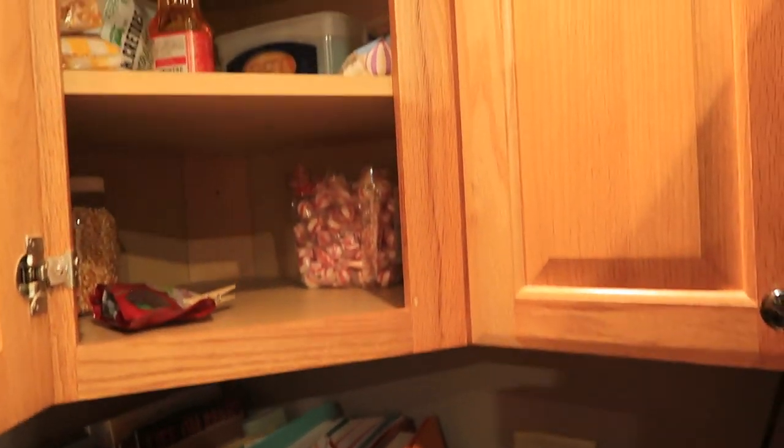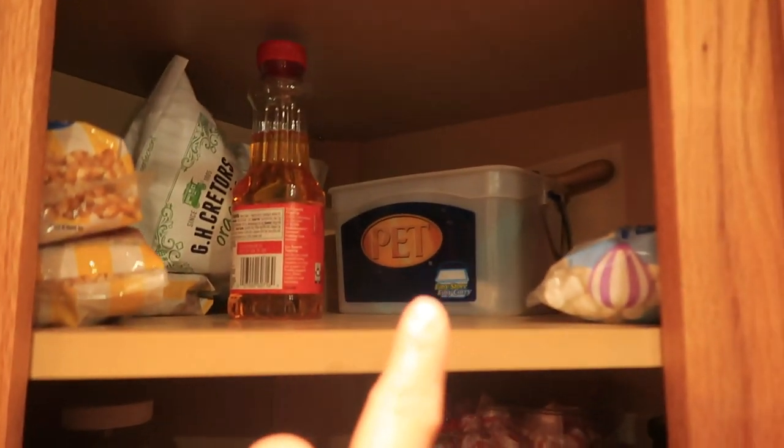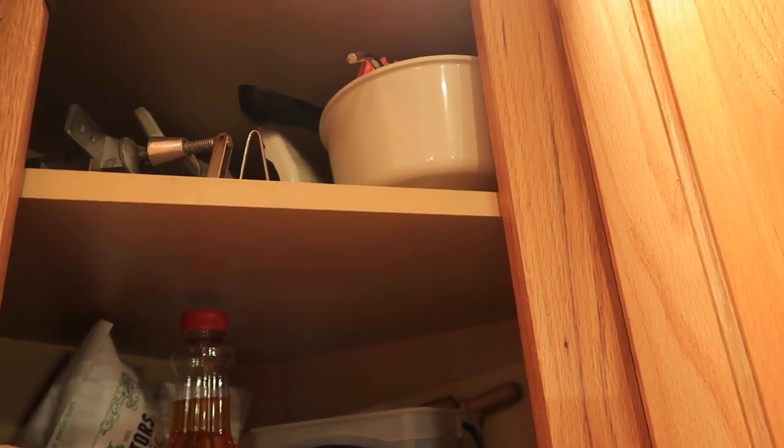This cupboard is kind of an extra cupboard as well. It's like you never use this cupboard and you never really use this cupboard. It's just extra, but that's okay. I try to keep sometimes snacks in here. There's candy, popcorn seeds, that kind of thing here. Back there is a Play-Doh container. Up on top is my extra stuff for my pressure cooker and my applesauce maker and something for my mixer. I just keep it up there because I don't usually use it.